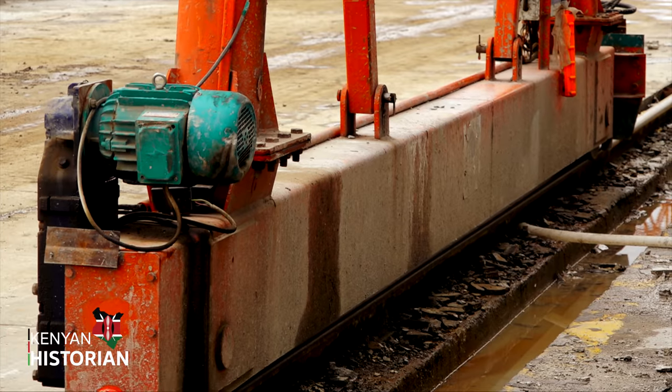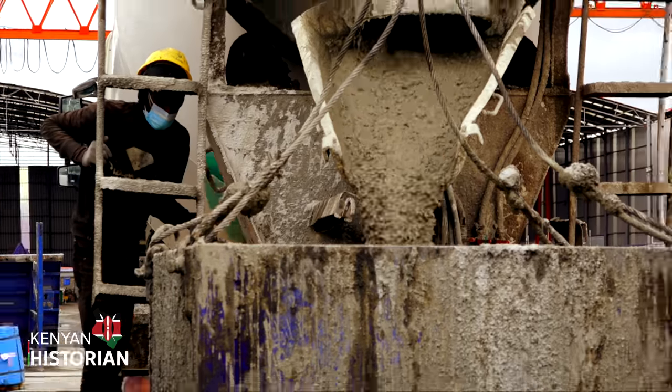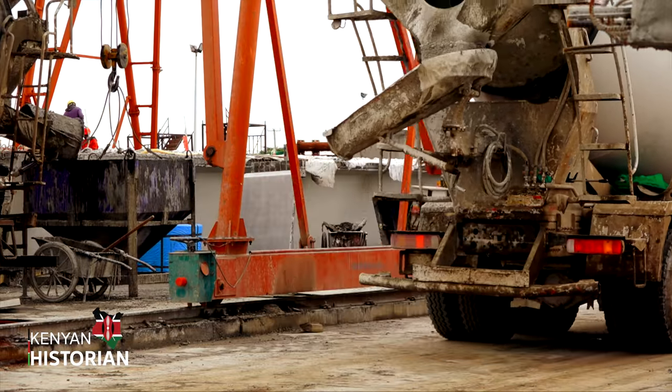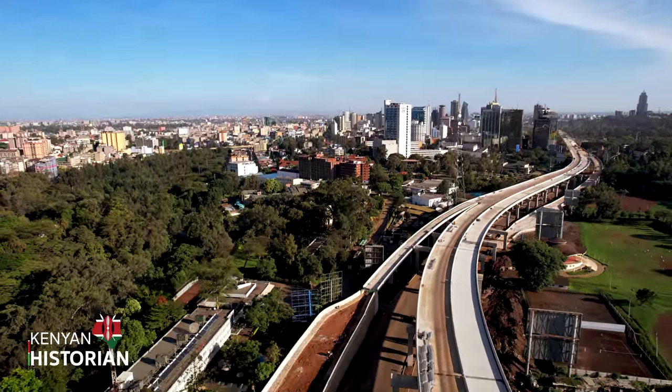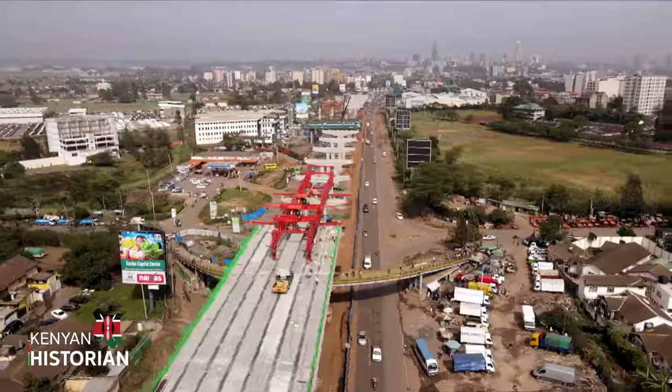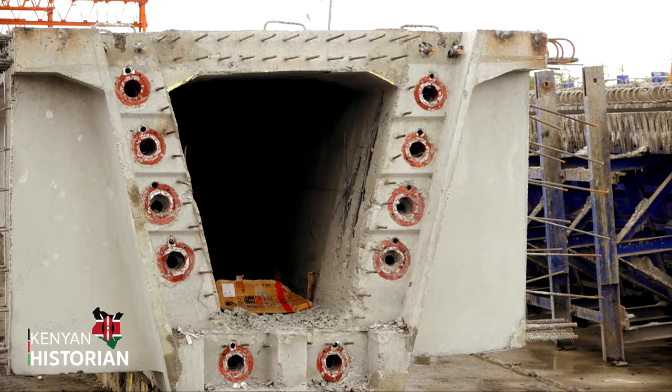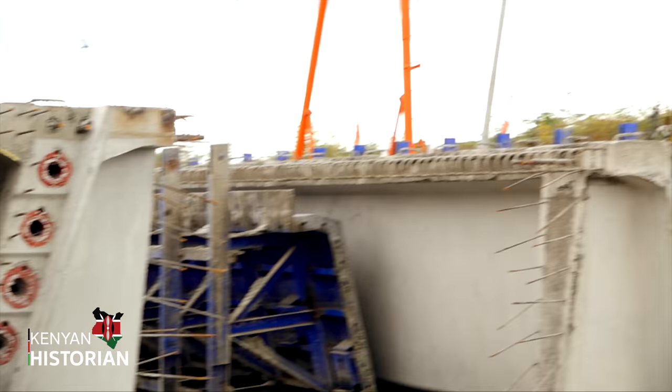It can't be lifted until you are done with lunch. No, no. Yet how these components are mixed together can make the difference between tragedy and triumph, like the Nairobi Expressway. Today, we go into the sands of concrete beams.